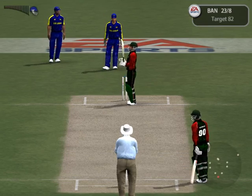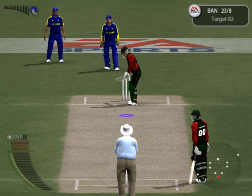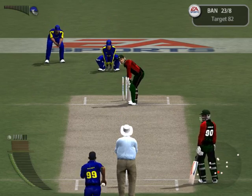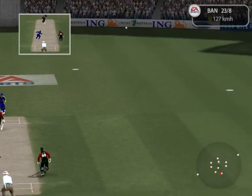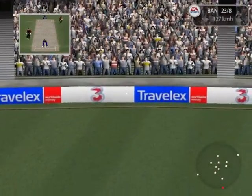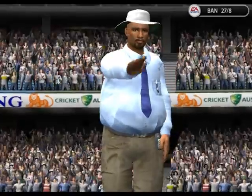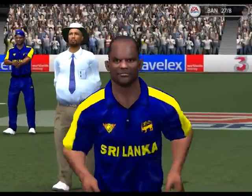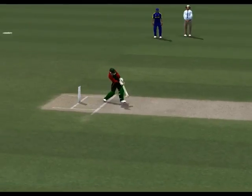Malinga to Abdur Razzak. Arnold is after that one. And the fielder's not going to cut that off. Super shot by Abdur Razzak. That's not the right line to bowl to this batsman. He'll punish anything there. Let's take a look at that in slow motion.